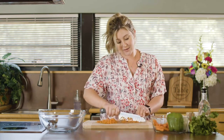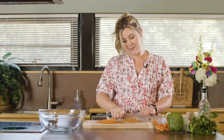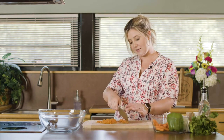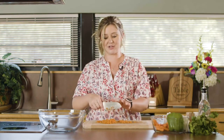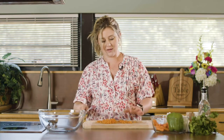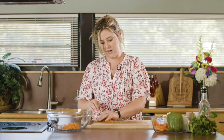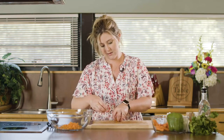So mostly this recipe is a lot of chopping up, but we don't have to cook anything. So if you don't mind hanging out in the kitchen chopping, and maybe it's really hot and you just don't feel like turning on the stove or hanging out over a hot stove or oven, then this is a really good one to make, just because you can avoid all that. So I'm gonna add all that to our bowl.